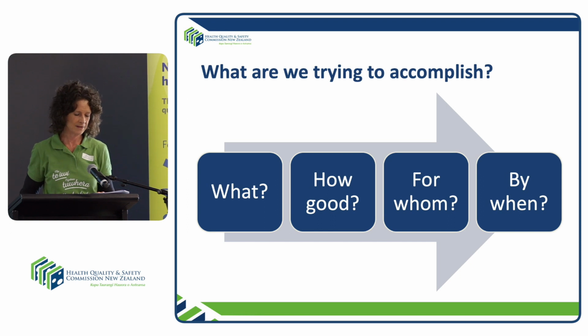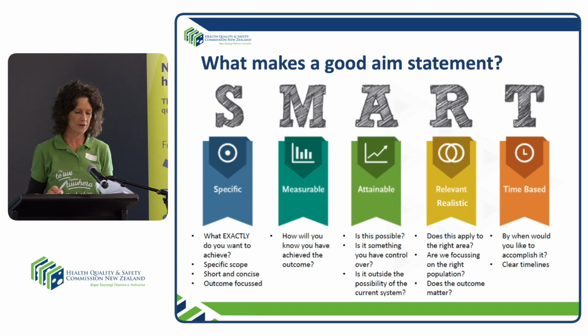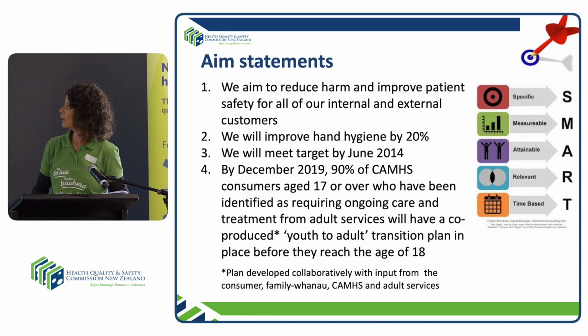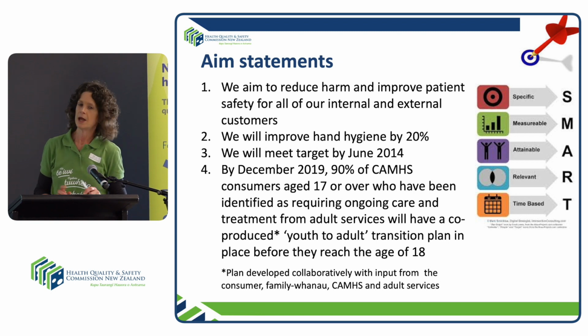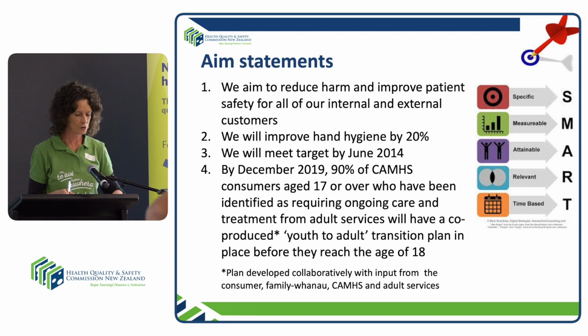So I think I've said that about how much, how good, for whom, and by when. And so this is the thing about aims also being SMART. I think that's quite well-known terminology, that they need to be specific, measurable, attainable, relevant, and time-based. So these are just some examples of aim statements, and then we can hear what people think about those. So we aim to reduce harm and improve patient safety for all of our internal and external customers. What do people think about that aim statement?